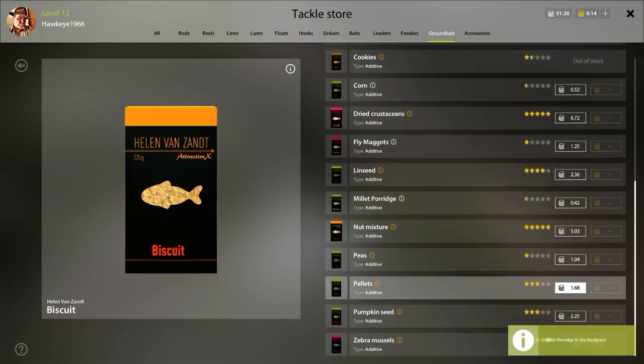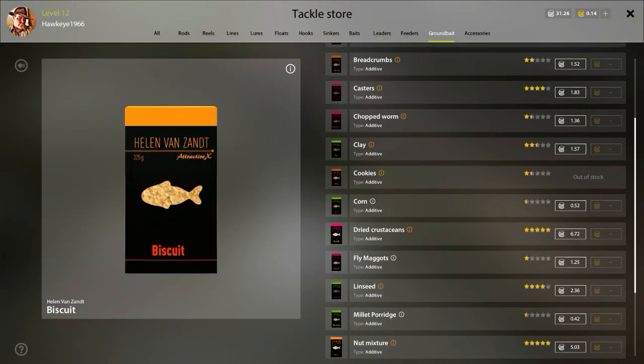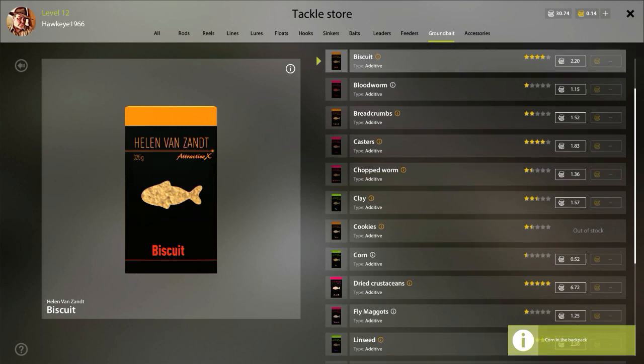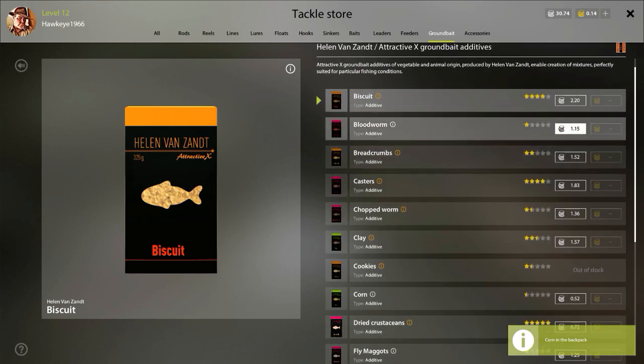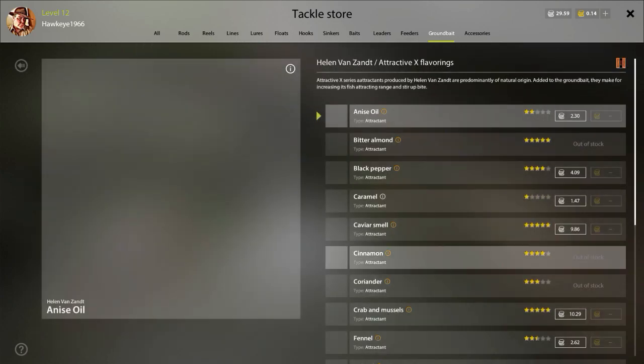I don't know what these pellets are. Yeah, can't get them yet. That's frustrating. And the cookies are out of stock. I will get some corn though. And what about the bloodworms? Can I get those? Yes, I can. Okay, cool. Now let's go ahead and get the attractants.